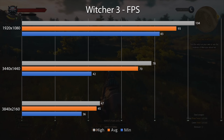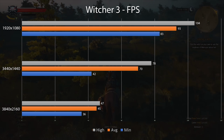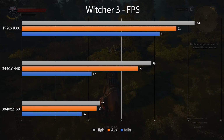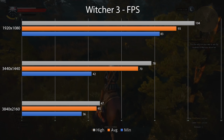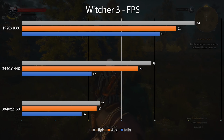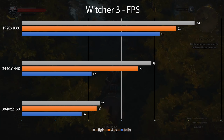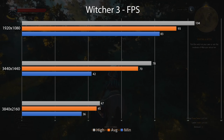Witcher 3, another game that's going to tax your CPU and GPU. This again, we ran at Ultra Preset with high post-processing, and as we can see again, all resolutions are playable. To get over 60 FPS at 4K resolution though, you'll need to dumb down the settings just a little bit, but it's definitely doable without sacrificing too much. Again, this game looks amazing.